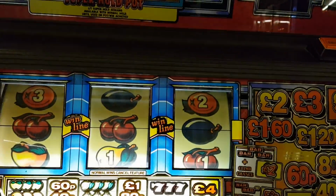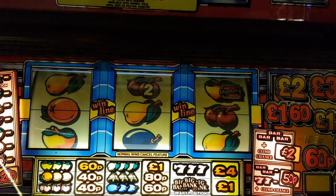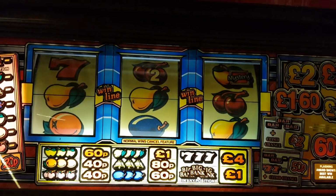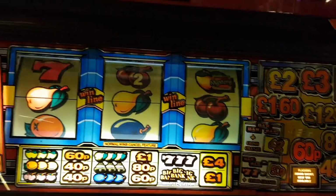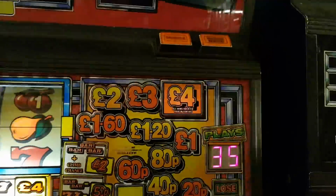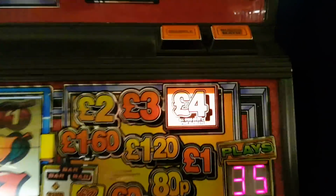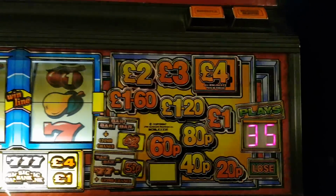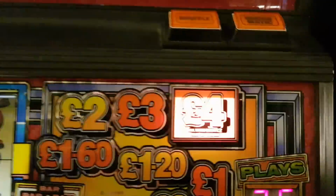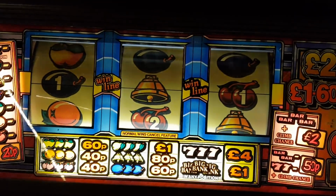I've got the Big Bucks, Always Ace, Casino, Big Banker, and I've got another couple of others. Super Nudge Gambler, or Nudge Gambler, whatever you call it. Nice, very, very nice. The MPSs that never pay jackpots, especially the £4 ones.